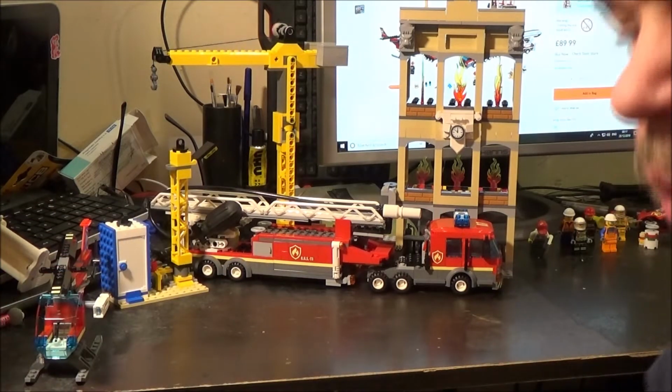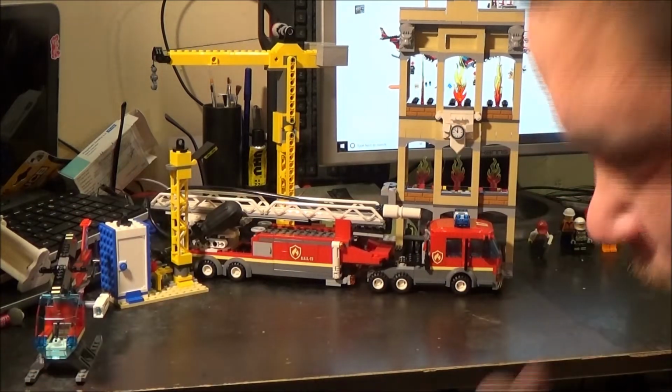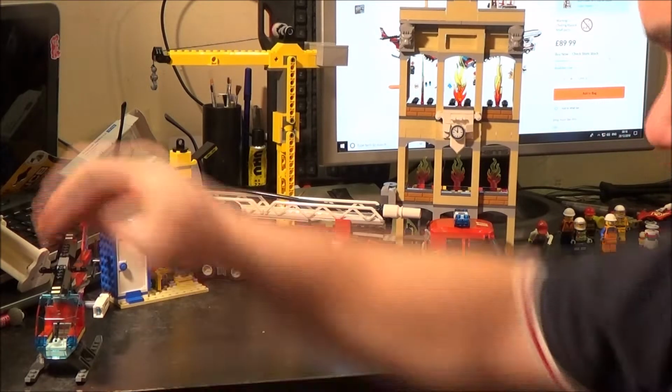I know my face keeps sneaking onto the camera, but I can't avoid it in this one because there's so much here to get in. It's quite a large set and I'm doing it in such a small area. In hindsight, I should have done it on the end of my Lego City, really, but never mind.